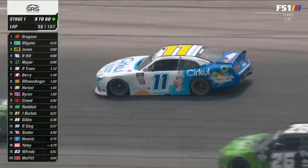That's a lot of smoke. No more mosquitoes here in Texas. We just got all those. Keep it up there. That's going to hurt him big time. He's on the cut line here in the point situation, too, for the playoffs.